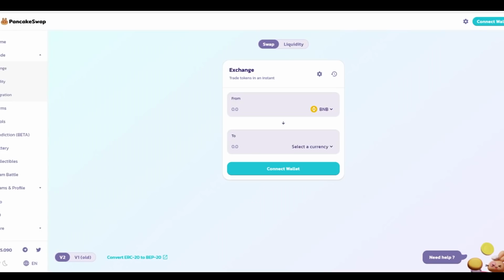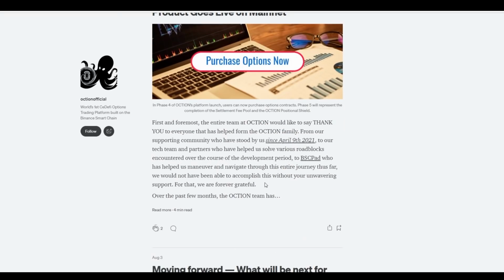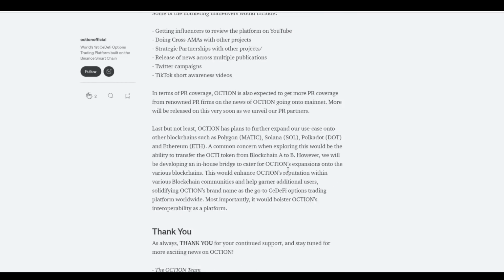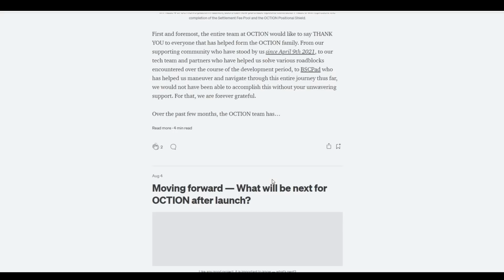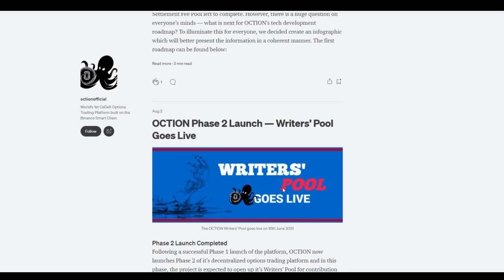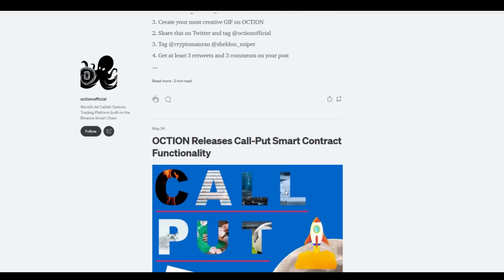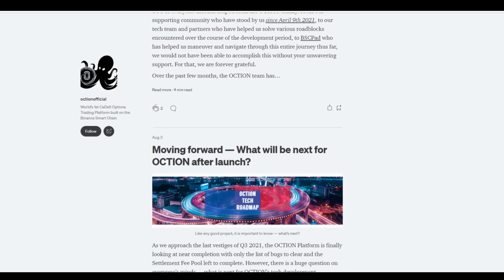This is the Linktree. If you want to buy on PancakeSwap, make sure to grab the contract from the website. They also have a Medium where they go through some of these things in detail, which I think would be really good to read through, especially if you're not familiar with how options work. I know I did a brief overview and tried to show you a nice chart, but it's always good to read and learn about the overall strategies from people. I always say, obviously do your own research, make sure this is something you want to buy and put money into before making a commitment.